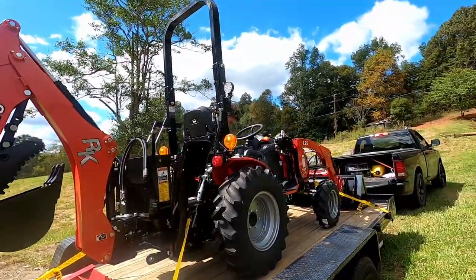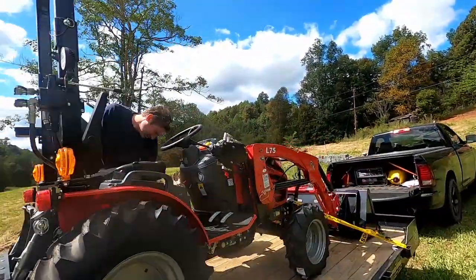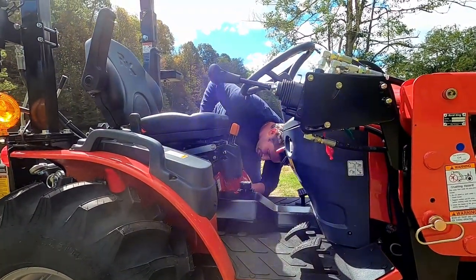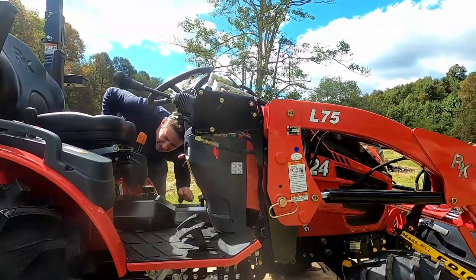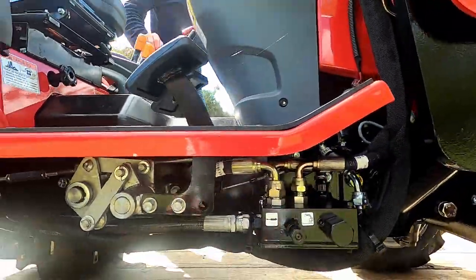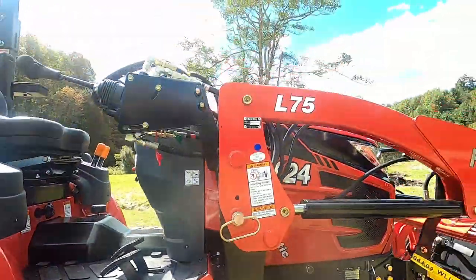Oh man, I don't even know what this is. What does this little lever do? Oh, what does this do? Oh man. We got a lot to learn. Yeah, there's a switch here too. I like how there's pictures. Oh yeah. All right, let's unleash this guy.